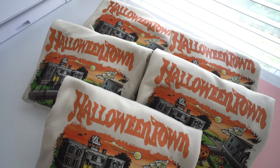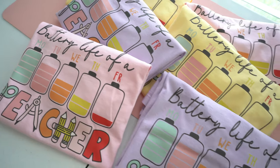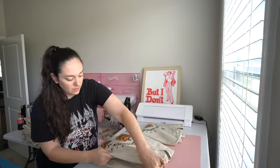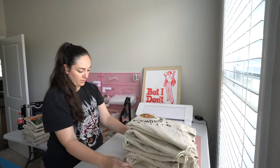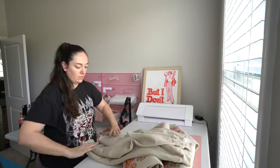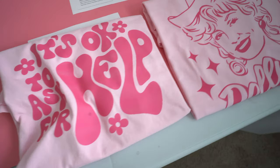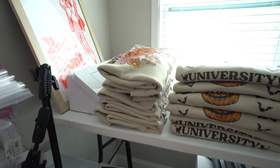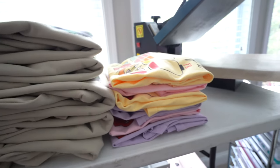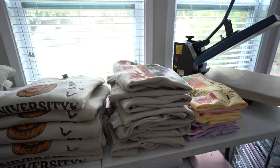Here is another little layout that I'm taking the photo and video of. Here is the Battery Life of a Teacher wholesale order. Looks so pretty. So I pressed these two shirts, and then we have this stack of sweatshirts, and then some t-shirts as well. So we are looking real good. I think it's time to start packing these orders.